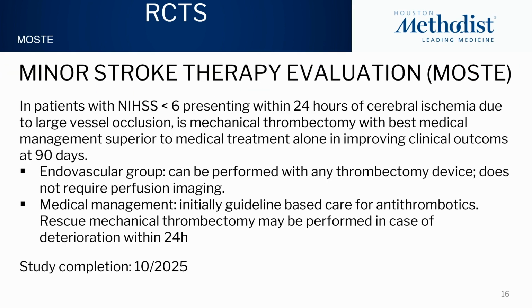MOST is the other RCT that is actively recruiting. Similarly, these patients are NIH stroke scale less than 6, but they extend it out to 24 hours. Again, in the endovascular group here, as compared to ENDOLOW, any thrombectomy device is allowed to be used.